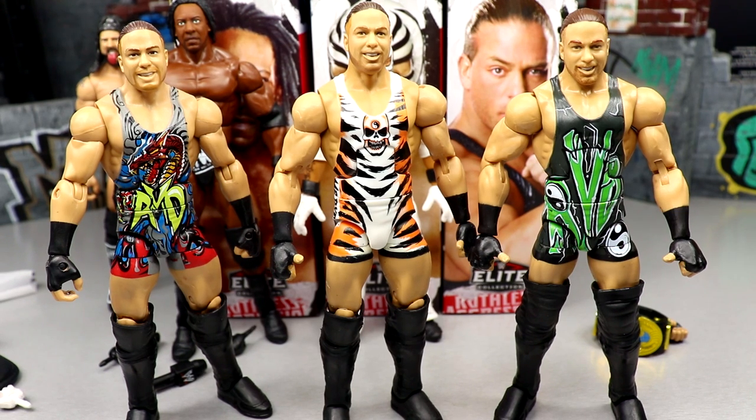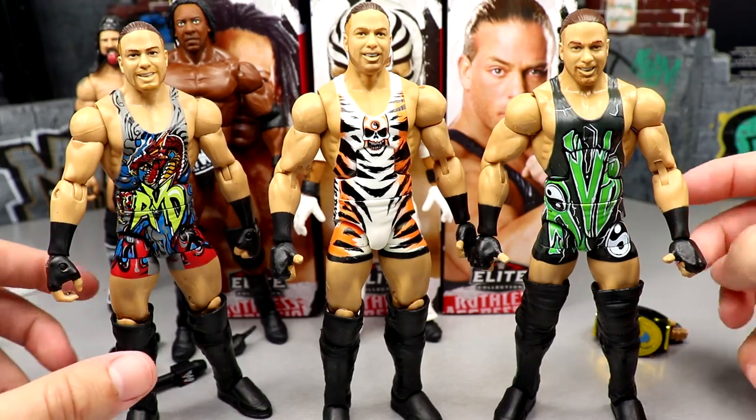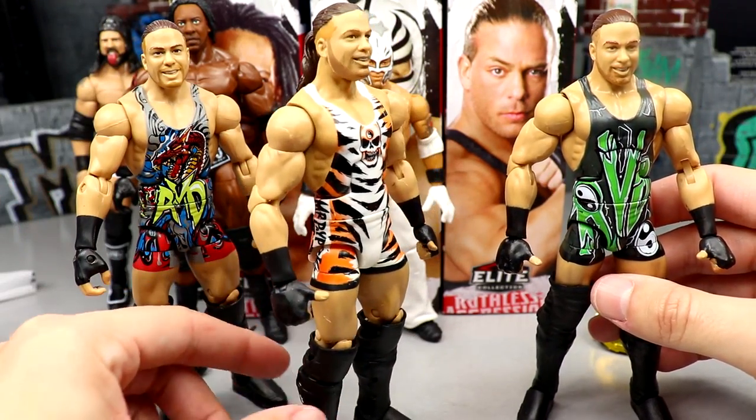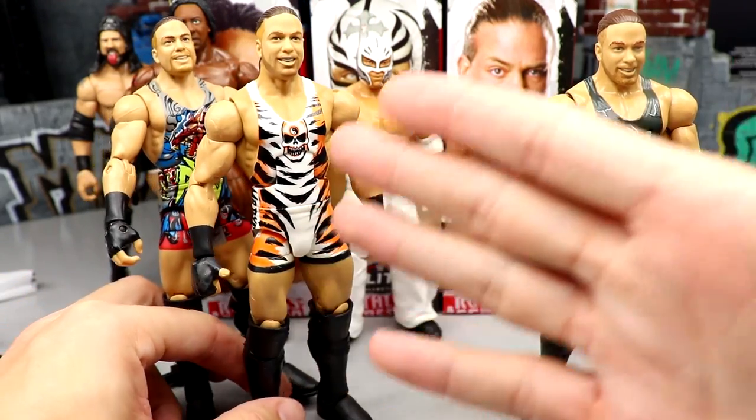I would try my best to make that happen, but RVD is one of my favorites of all time, and this figure does look phenomenal. I do like it. Not better than the Tiger Stripes. I mean, Tiger Stripes is always going to be best right there. I cannot believe we still have that figure.